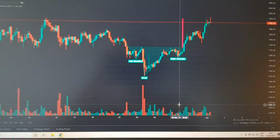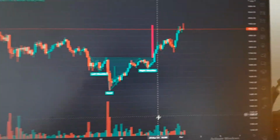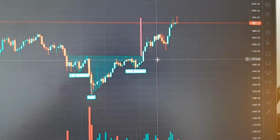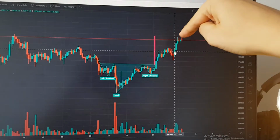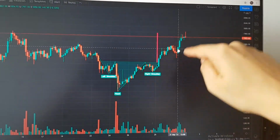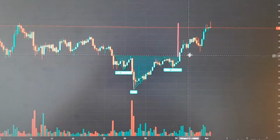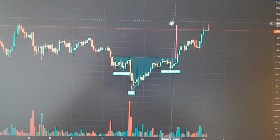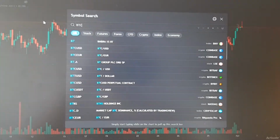So it does look like the volume on Ethereum is slowly starting to build again, which is a bullish scenario, because if we're getting more volume at these higher price targets, it means that more people are interested in buying higher and higher Ethereum. So guys, on Ethereum, we're waiting now for the next pattern to form because we just had a successful pattern break. So let's go down to Bitcoin, everyone.